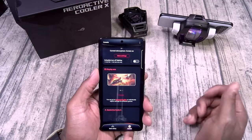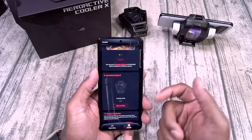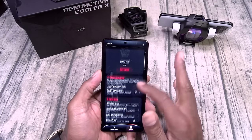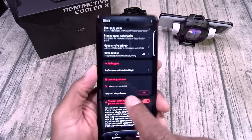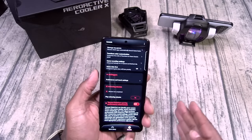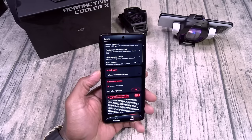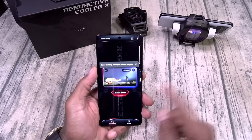Okay, so now you got your display area. You got your AeroActive Cooler, we already went through that. You got your 10-cent accelerator. You got game mode. You got your ear triggers. Look, the unboxing mission. Okay, so it's in the Armory Crate. When you first get this phone, make sure you click on unboxing mission and do the unboxing mission. You're going to love it. Trust me. All right, so that's the Armory Crate.